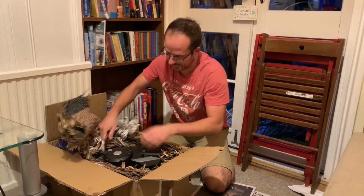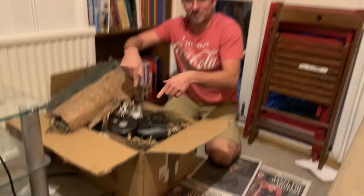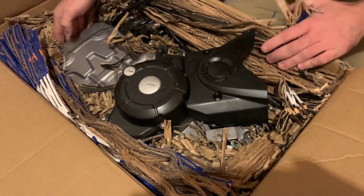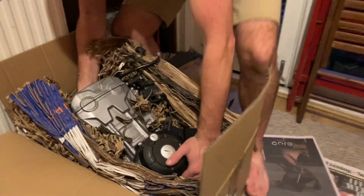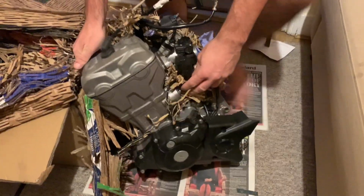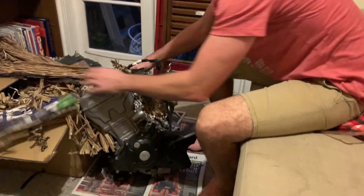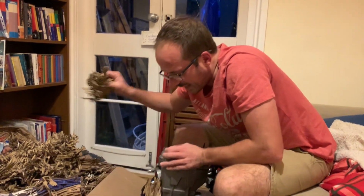Wow, wait, look at this. Let's lift this baby out. Wow, can you get close up? Look at this, it's really packed in there. Outstanding. Look at this engine. I don't even know how to get it out, but I'm just gonna have to do it like this. And I'm just gonna, wow, damn, it is heavy. Look at that, brand new-ish 2021 Honda CB125R engine. It's got 1,000 miles on the clock.